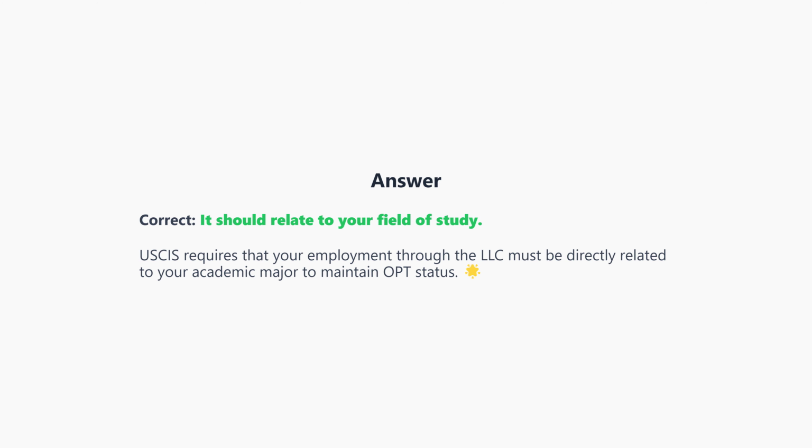The correct answer is that your employment should relate to your field of study. It's critical because USCIS requirements state your LLC work must align with your academic major to maintain your OPT status.